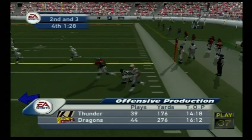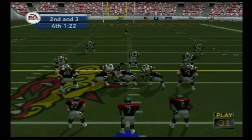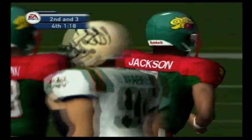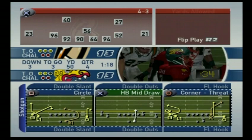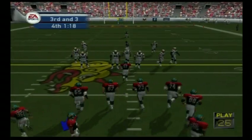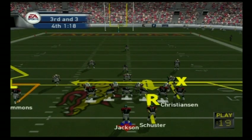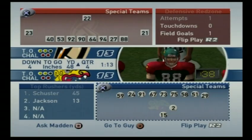Ball at midfield. Set, hut! Quick drop. Jackson lets the pass fly. The ball is right at midfield. Set. Back to throw. Rolling out to his right. And he's got his man. Timeout called by the defense. Two timeouts remaining.